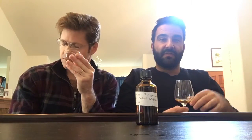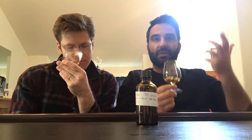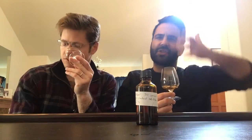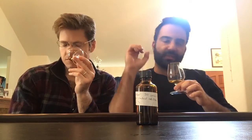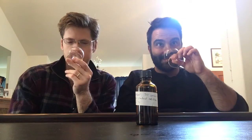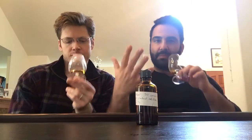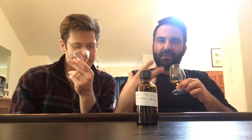This is very lively, especially in this kind of nosing glass too. It just shoots up a ton of fresh citrus fruits. Oh yeah. With just the right amount of peat smoke. What I love about this, it takes you right to the ocean. Like you're walking on the beach with that breeze coming through. It's got that saltiness. The essence of Talisker right here.